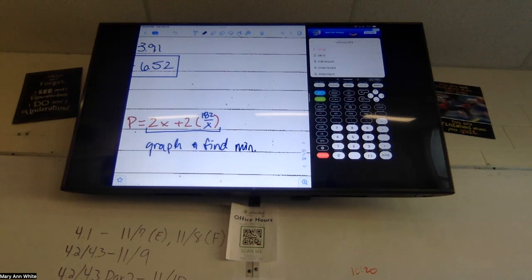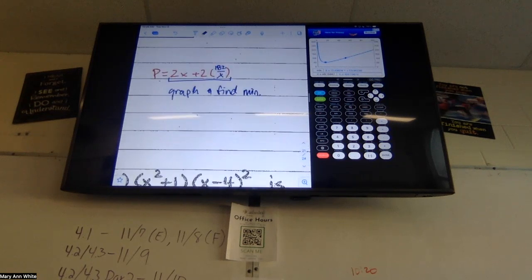We're going to do second trace, minimum. You may think you know where it is, but I'd go a little bit wider than what you think. So I'm going to go my left bound really high up over here, and press enter. And then my right bound, I'm going to go where I know that I'm starting to increase again. I'm going to make kind of a wide window. My minimum is here at 13.49, which is about 13.5. So that point is 13.5 comma 54. Good. What does that 54 number symbolize?